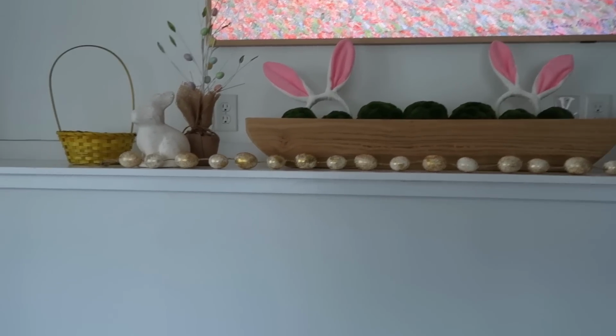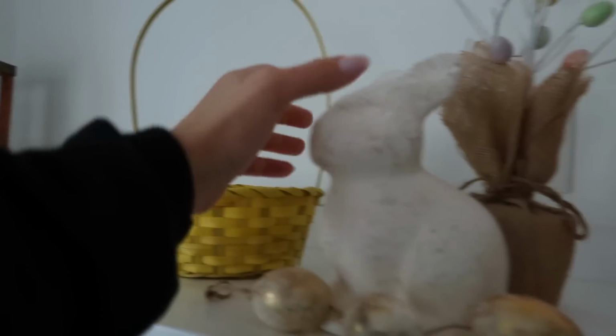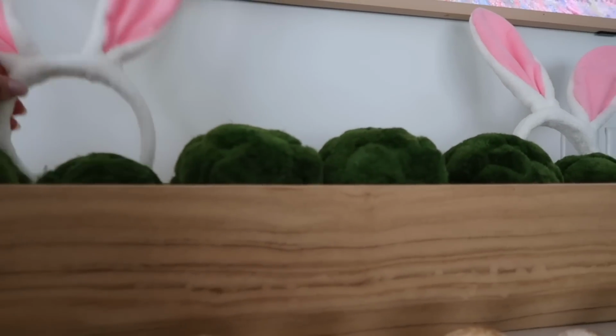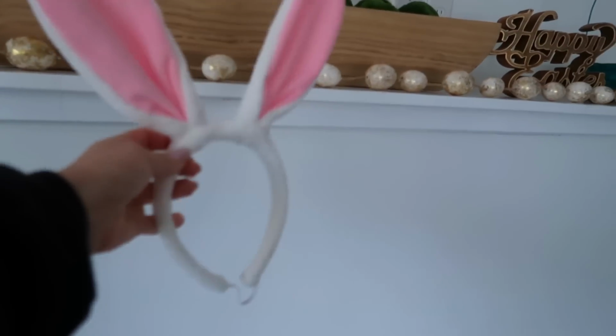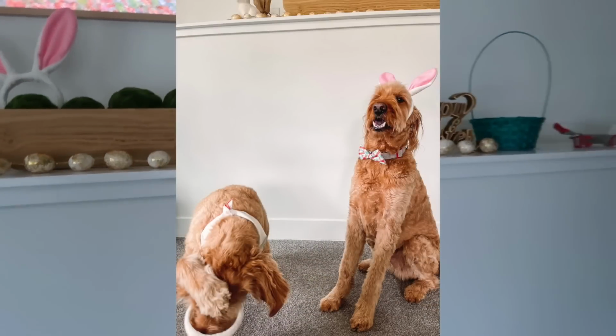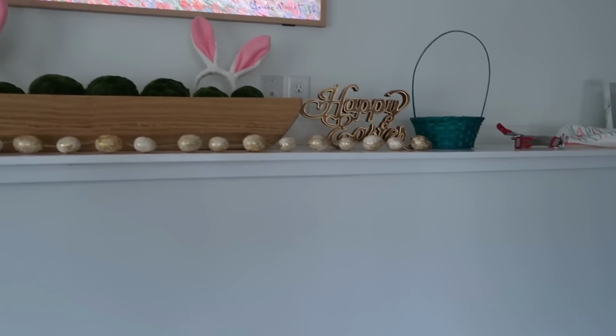But it was so funny. These were the little baskets. I got them from Walmart. This was stuff that I just already had and I put out here. And the dogs, oh my goodness. I got these dog headbands and I tried to put them on them. They were not having that. I just really would like to get a cute picture of them with those on, but it's not working.